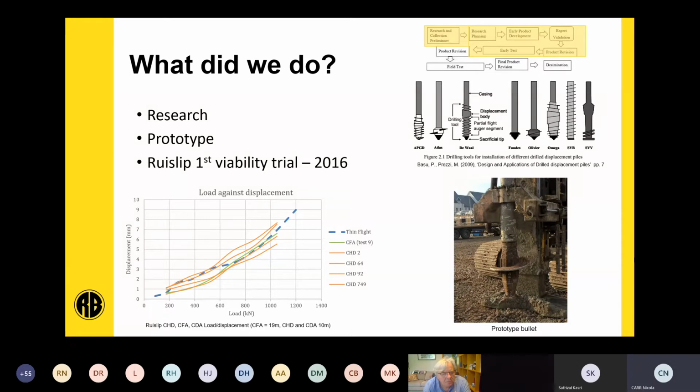This first trial that we did in Ruislip was very successful. You can see here the load against displacement for the piles that we tested on the Ruislip site. The CDA pile is labelled on here as thin flight on the dotted blue line, and the other working tests that we did on site are shown in green and orange. Our 10 metre long CDA pile only gave us 10% less load than the same length CFA pile for the same maximum displacement.